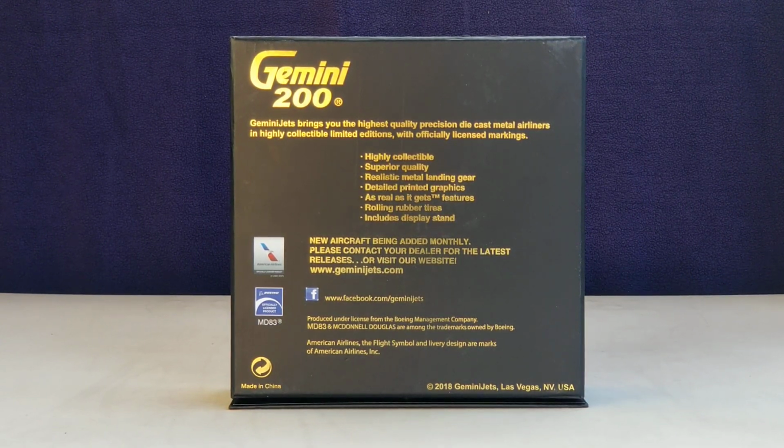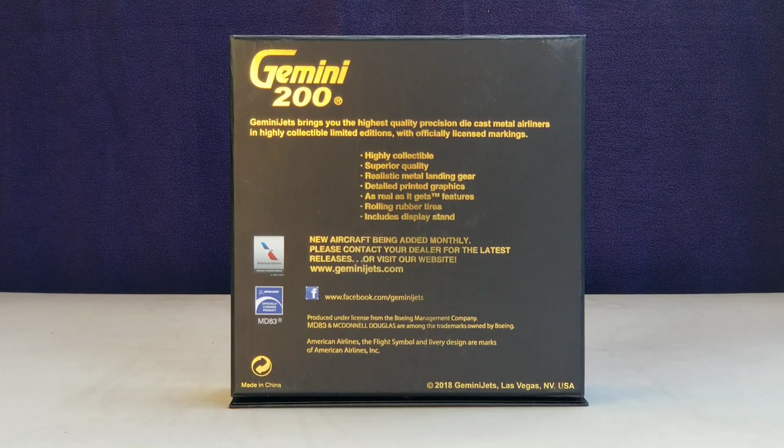Alright everyone, now you're looking at the back of the box where you see the engraved gold Gemini 200 decal information, as well as the Gemini Jets information. You see the American Airlines logo on the left side, the Boeing official license decal right underneath the American Airlines logo. Their Facebook page information, you can go to Facebook and get information about upcoming models there as well as the rest of the information at the lower part of the box.